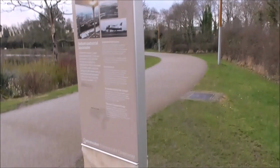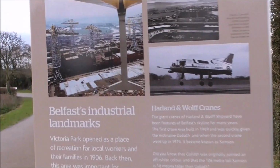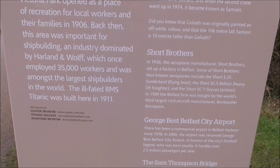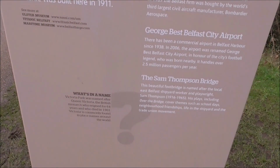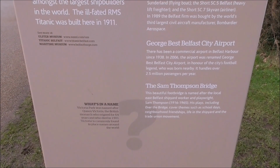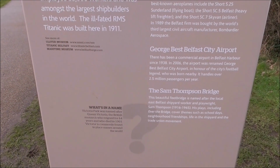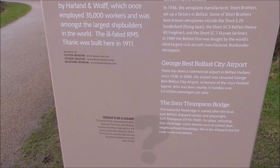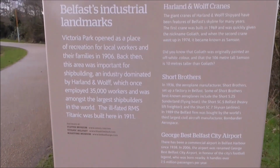What does it say? Victoria Park was named after Queen Victoria, the British monarch who reigned for 64 years and who died in 1901. Victoria is commonly found in place names around the world. Isn't that the truth?